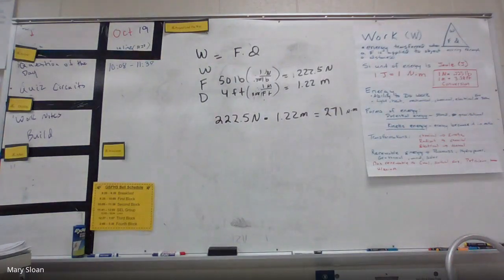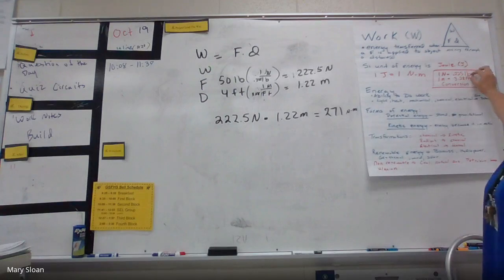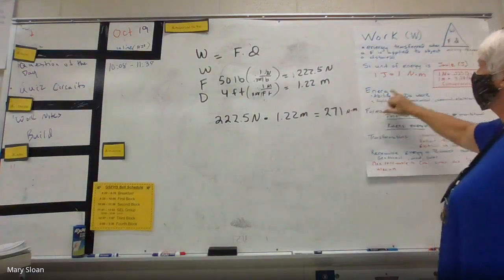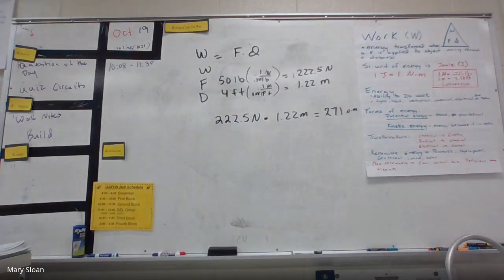This is the only equation that you'll need to know right now, which is work. But you need to make sure you understand, and that's the reason why I drew this in here, so that you would know these are the numbers that you have, because most work is in feet and pounds, okay? I want to make sure you know how to convert it to get your joules, which is your newtons times meters.